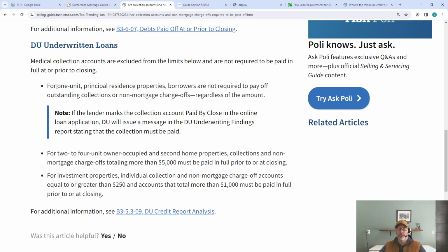Now, in other instances, for one unit, that'd just be a single-family home that doesn't have multiple units. For one unit, primary residences or principal residences where you're planning on living for at least a year, the borrower is not required to pay off outstanding collections or non-mortgage charge-offs regardless of the amount. So if you've had a mortgage that went through a charge-off or a collection scenario or a foreclosure with an outstanding balance, that's when you'd typically see a charge-off. That may have to be paid off if there's a balance remaining. But for non-mortgage charge-offs, this guideline would apply.